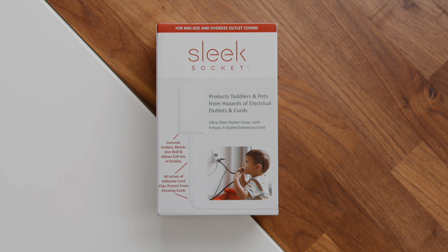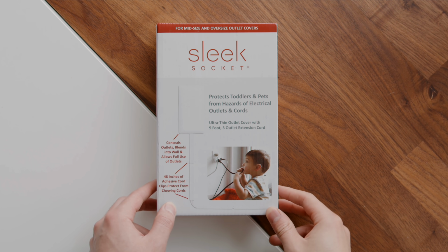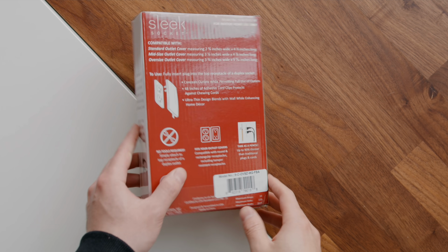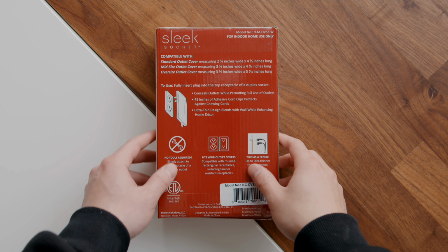The product that I have right here is called the Sleek Socket, and when I saw it, I felt like it was a product that I would definitely like because it makes the whole power cable experience just look way more seamless, and also gives you a few extra ports to use.